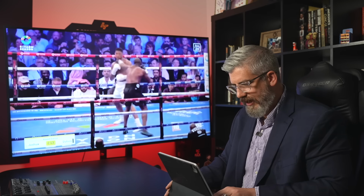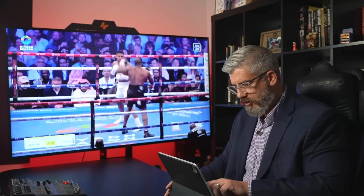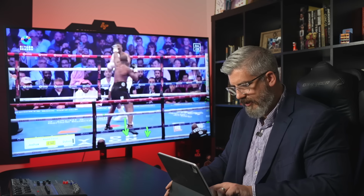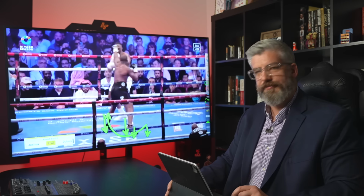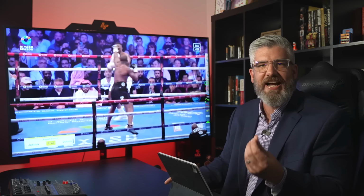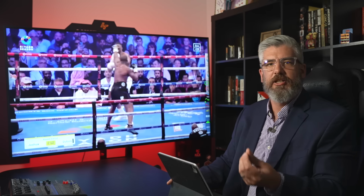By the way, what do you notice about the angle? Where does he start with the punch? So he starts here. Where does he finish? Right here. Stepping around. This is what I mean. It looks slight, but look how pronounced the effect is.